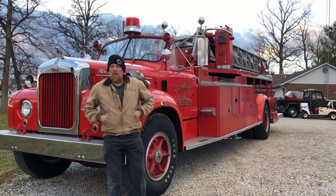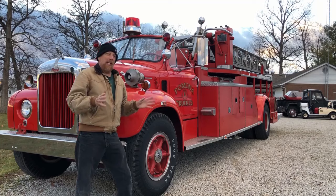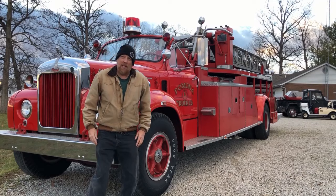When they say it's built like a Mack truck, it's built. Only a Mack truck is built like a Mack truck. This thing's triple frame, just double redundancy. It's just awesome. So that concludes our first video of the YouTube video.